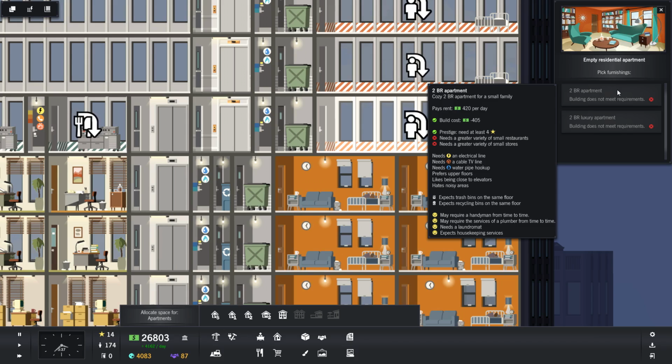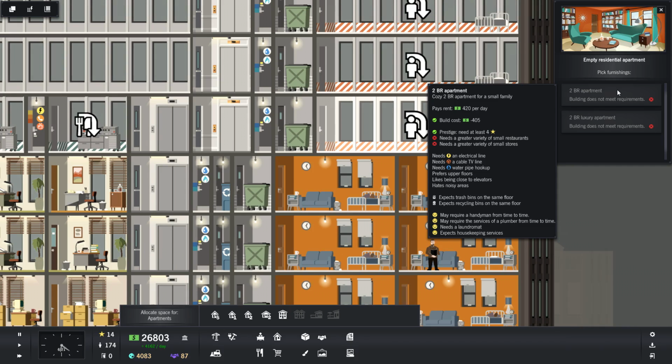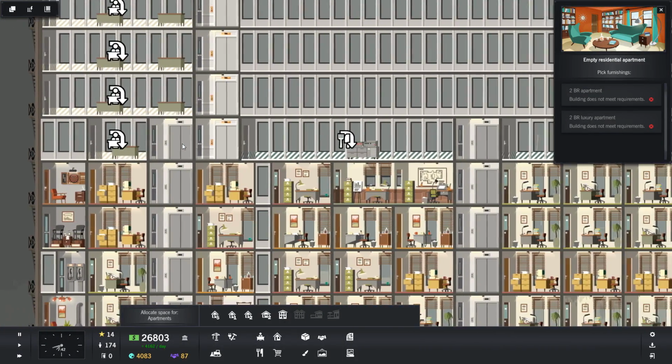So as we can see here, you require electricity, a TV cable, water pipe hookup, prefers upper floors, likes being close to the elevators, and hates noisy areas. So we're close to all of them. Now, you expect trash and recycling on the same floor. Is that difficult? It's a little bit of a problem because I'm going to have to put this recycling area all the way over here, but it's still on the same floor.